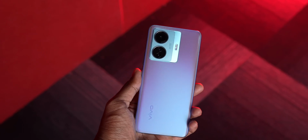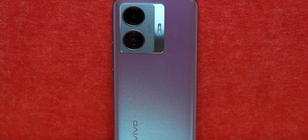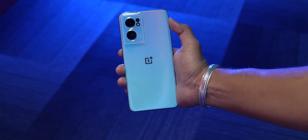It is a toss-up when it comes to the design of these two phones. While the T1 Pro 5G has the better in-hand feel, it looks better, and of course it feels more sturdy. The OnePlus Nord CE2 definitely has that functional advantage with the 3.5mm headphone jack.